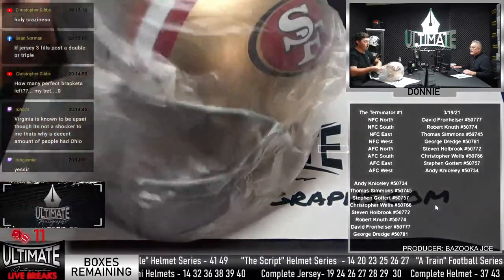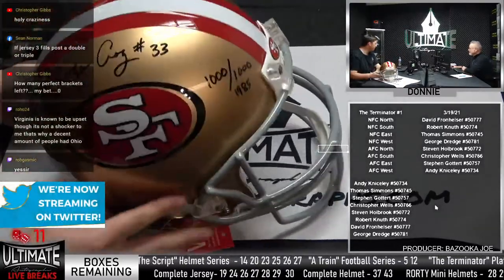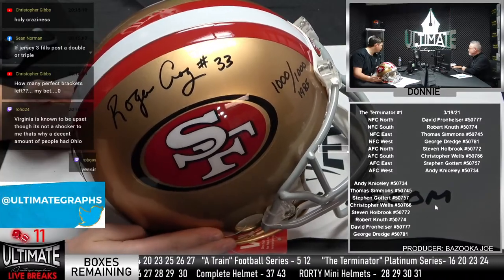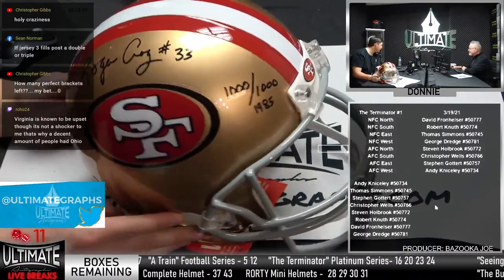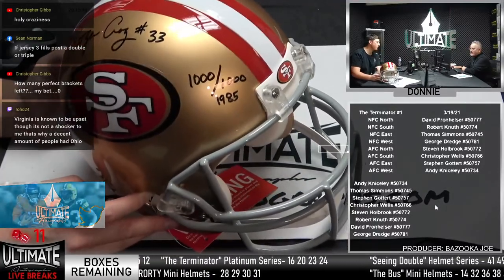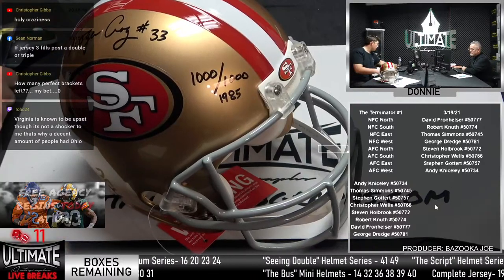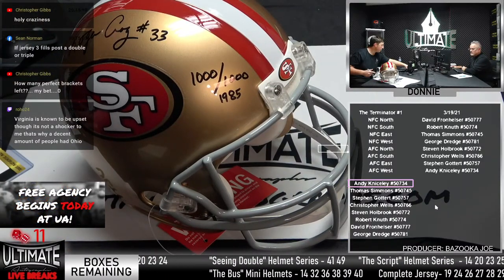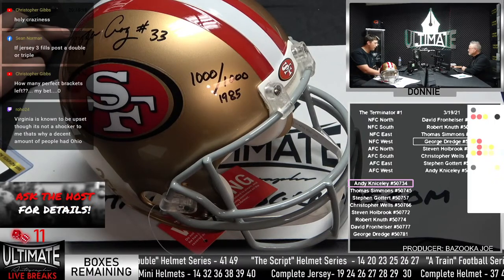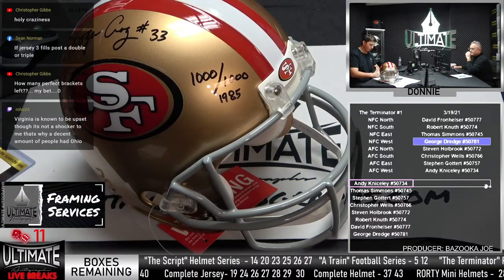Here we go. Oh, this is an awesome hit. This is a 49ers throwback pro line. Roger Craig. I like this little inscription too, the 1,000 of 1,000 in 1985. He rushed for 1,000 yards and received 1,000 yards in 1985. That's cool. Good running back for the 49ers. Going to the NFC West, that's George Dredge. Georgie D. Roger Craig, pro line. George, nice hit.